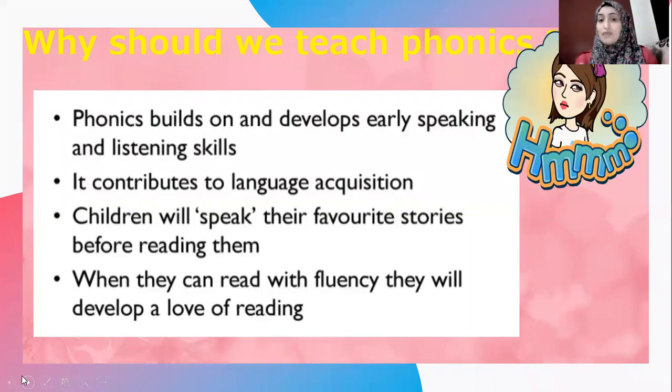Children will speak their favorite stories before reading them. When I am able to read a word, especially if these words are in the form of short stories as the stories taught in Connect and Connect Plus, they can simply be able to speak and to tell these stories because they are their favorites.